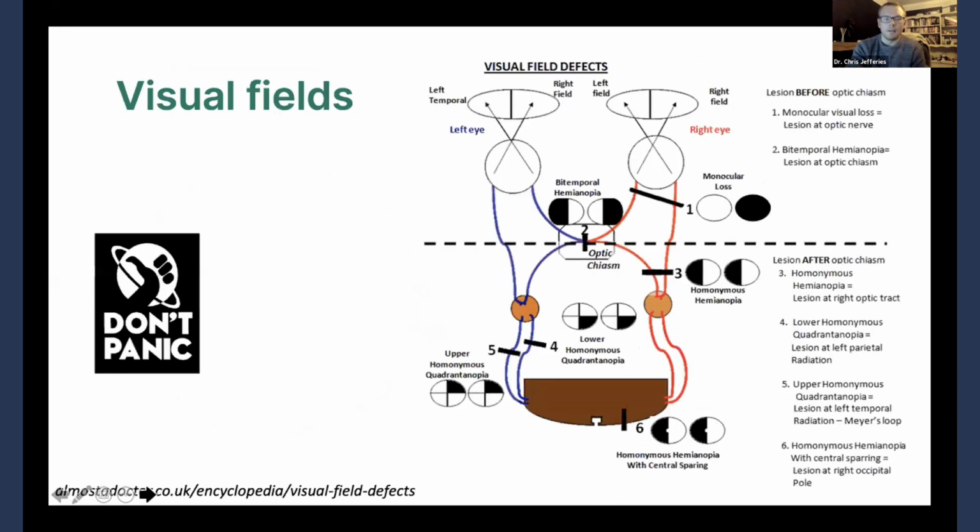Right. So let's move on to visual fields. I've put in a picture from Hitchhiker's Guide to the Galaxy, telling you not to panic for this, because this can be really, really daunting when you're first performing a cranial nerve examination.